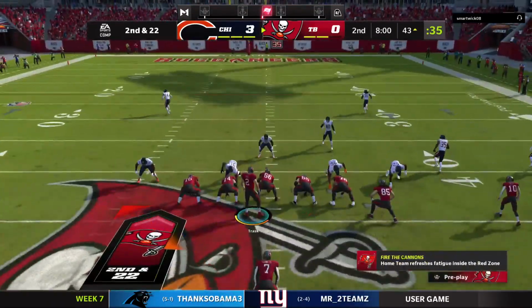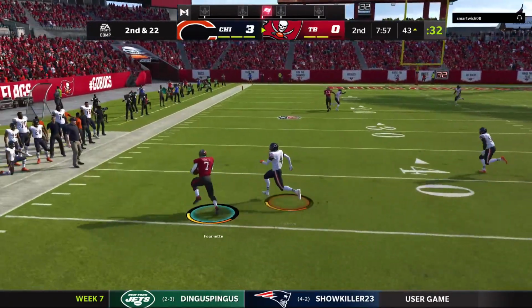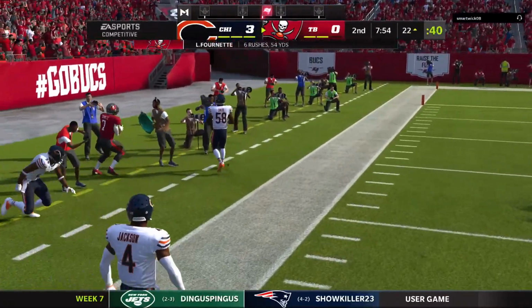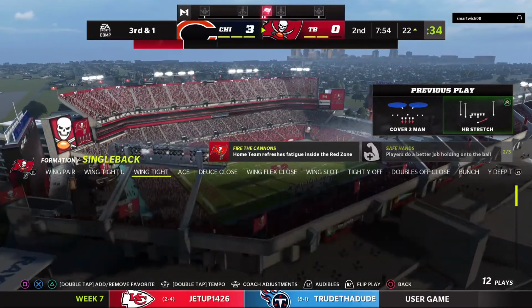That huge loss on the sack makes this job much more difficult. It's now second down and 22 yards to go. Got some real estate inside the 30. He's going to go out of bounds, but he takes this one down just shy of the 20. 54 yards on the ground for him so far.